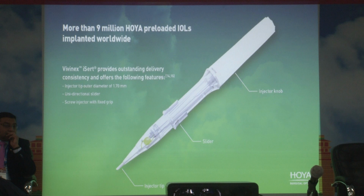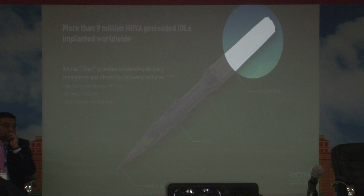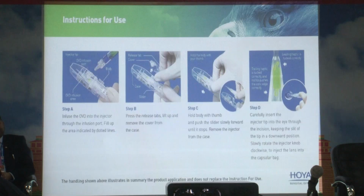So this is, as we were discussing a while earlier, the iCert platform, wherein you had this hub which used to be screwed. I had a little bit of an issue initially, because I implant all my IOLs under BSA, so my left hand is not free to rotate this, so my assistant always screws it in. And if you don't screw it in yourself, there's another user dependence which comes in, but with the multi-cert platform which is available now, you can choose to push it in, and the push technology is even smoother than the screwing in technology with this particular assembly, I believe.